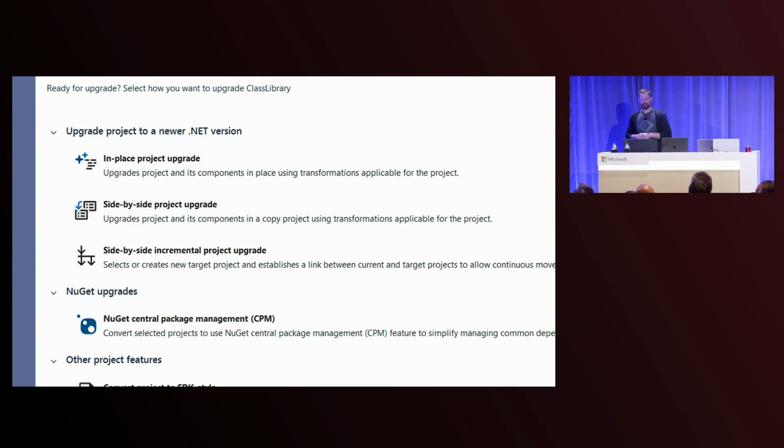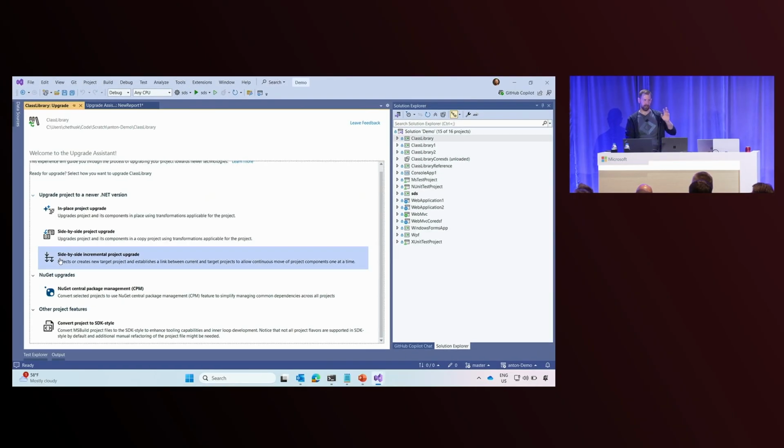Or for a web application, an ASP.NET application, you can do side by side incremental, which incrementally migrates particular slices of it and is more geared towards a non-automatic, lots of manual intervention, this is going to take a while, so I need to be good at every step kind of migration, right? So that last one is only applicable for ASP.NET or ASP old applications.